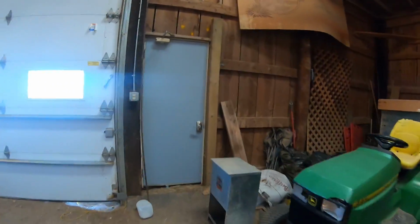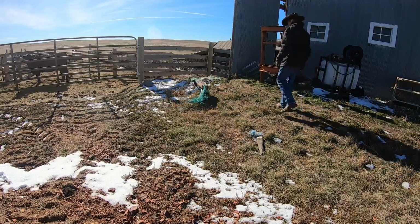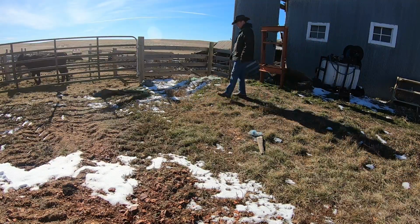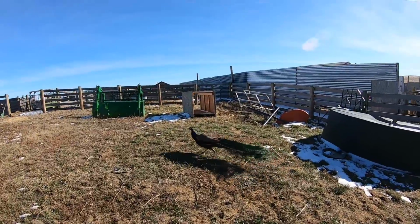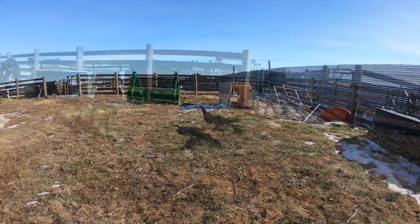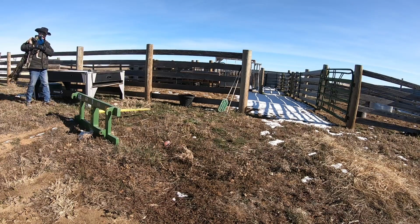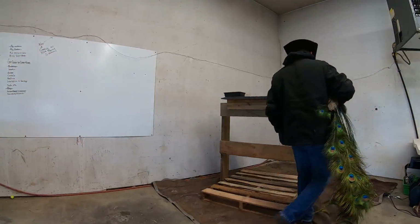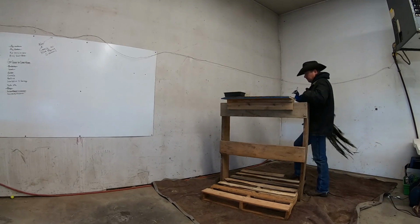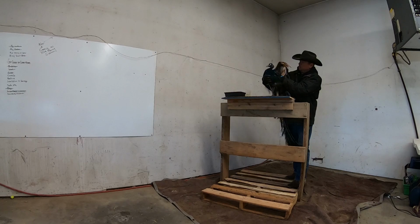Then it's time to go and find him. He's outside somewhere, and although he is tame, when he's outside he really doesn't like to be caught. But eventually we find him and chase him around a bit. But he does surrender, and we can head back inside. To where he can take a rest and try out his new digs.